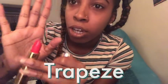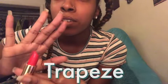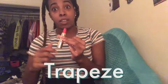So moving forward, I'm going to show you a couple more lipsticks. This one is Trapeze, a really poppin' red, excuse my language, that's so hot. If you're just not feeling good about yourself and you just want that red, this is the red that you need. Like I want to shake things up. I want to get the guys looking. You know what I'm saying? This is the red. This red is called Trapeze.